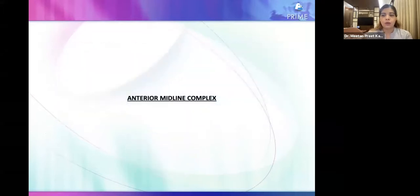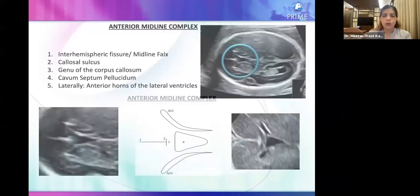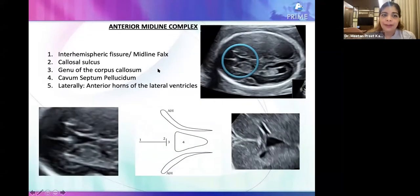Okay. So now we are going to move on to the topic of the day, that is the anterior midline complex. What does it comprise of? We have 5 things to look at in the anterior part of the brain. So if you see, this is your transventricular view. And if we focus just on this part, not only the CSP, we all know the CSP, we all know the brain box, but we have to focus on other things around the CSP to make sure that things are normal in the fetal brain.